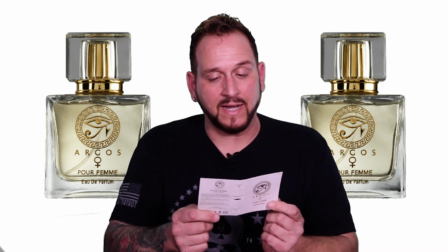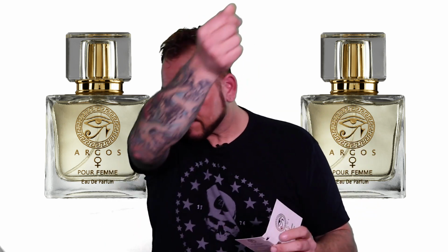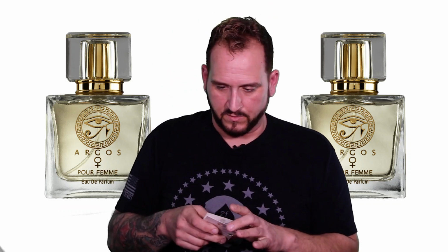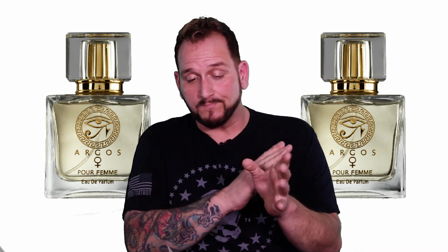It says it's an aromatic floral. Top notes produce a powerful yet intimate fragrance, and I would have to agree with that. And then it just goes on to describe how the fragrance develops. But that right there, yeah, I do want to smell that on a lady. So first impressions off of Prom, I like it.